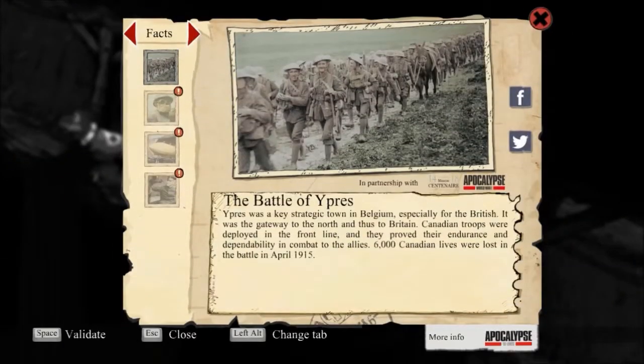We have time to read the tab. Battle of Ypres. This battle was a key strategic town. This town in Belgium was key because for the British, it was the gateway to the north and thus to Britain. Canadian troops were deployed in the front line and they proved their endurance and dependability in combat to the Allies. 6,000 Canadian lives were lost in the battle in April 1915.